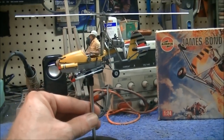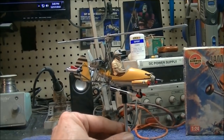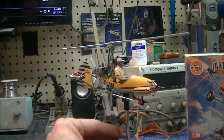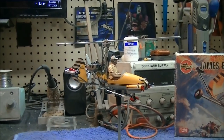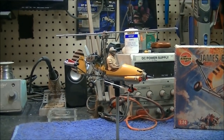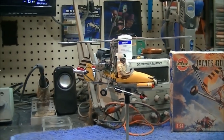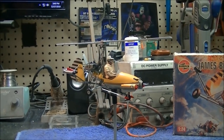Really happy with it. It'll go with my 1/24 scale Aston Martin DB5 that I built a while back here on the channel, that came with the Bond and Odd Job figures from the movie Goldfinger. So they're both in 1/24 scale. So that'll be a pretty cool little display. I'll have a neat little James Bond collection, which has always been one of my favorites.